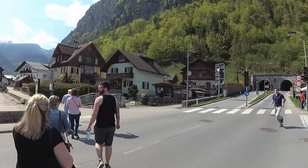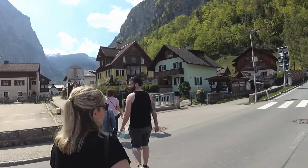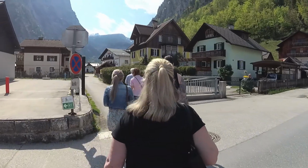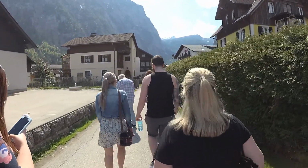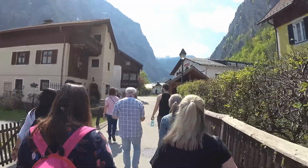After the bus dropped us off, we followed the tour guide to the funicular to go to the observation deck. There was a small extra charge to go to the top of the mountain, but as you will see, it was well worth it.